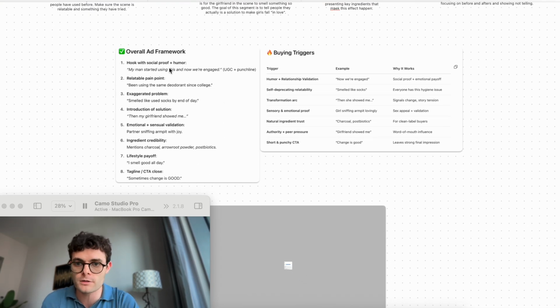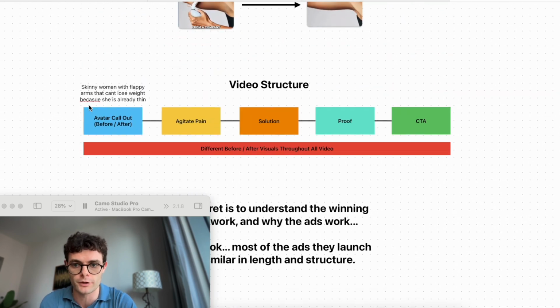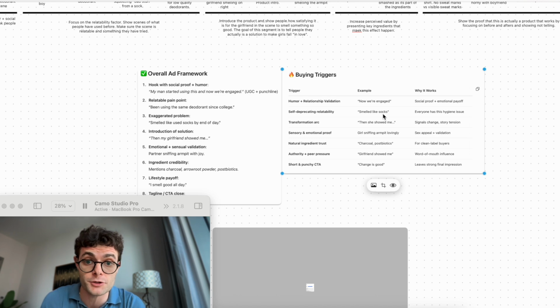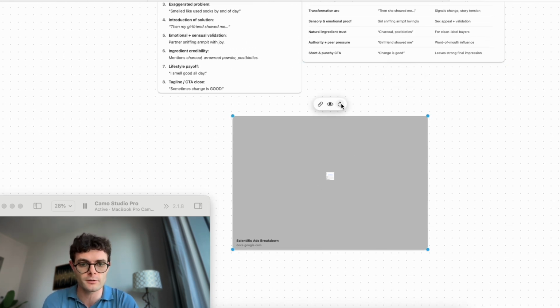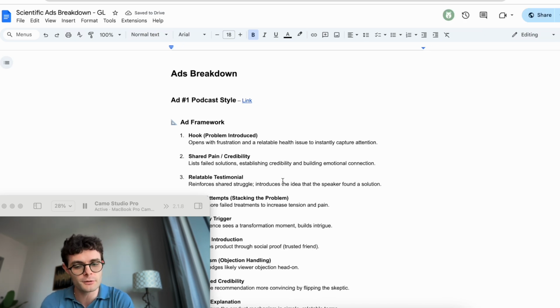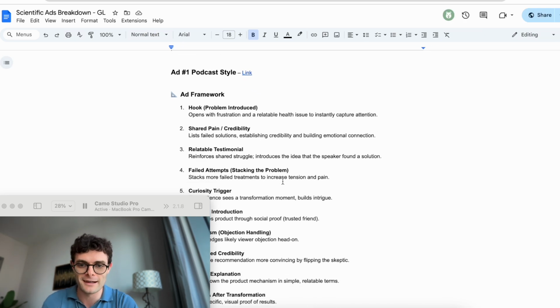Now, other things that we do is study, of course, the ad framework, what happens and when, basically this that I showed you over here. This is the segmentation of the ad. We study that, and we also study buying triggers. And then we also, of course, do documents. We fill up documents that are like 30, 40 pages long for our clients. I'm not saying you have to do it, but this is at least what you're competing against, right?